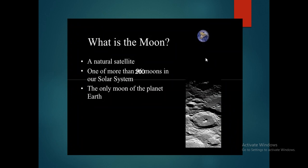And the next topic is the moon. So what is a moon? Anyone? A moon is the natural satellite of Earth. Yes. A moon is a natural satellite, one of more than 200 moons in the solar system. Do you believe this? There are more than 200 moons in the solar system. The only moon of the planet Earth: Earth has one moon, and there are more than 200 moons in the solar system.